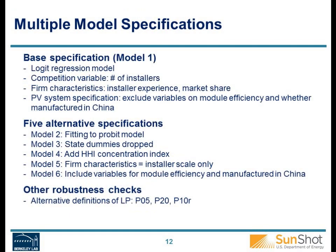Slide 12 here is that there's a few different ways to make choices about which variables get included. And so our preferred specification is the base specification. That's the one we'll use as the main results. We use this Logit regression model because we've got a binary dependent variable there. For competition, we use the number of installers. For firm characteristics, we use experience and market share. And then we have a subset of systems for which we have module efficiency and where the panel was manufactured. And we exclude these because that excludes about a third of the observations if we include those variables, because we're missing them for a few of them. So we don't include those in the main specification.